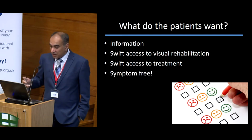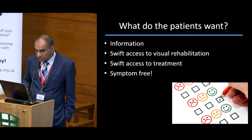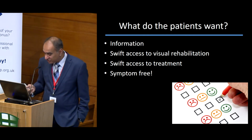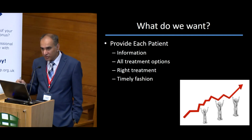So, just to recap as to what patients wanted, I think we've achieved some of this, but not all of this, and I can't pretend that this work will ever be done. We'll have to keep revisiting and looking. That's what we want. Again, we're not there, but this is work in progress.